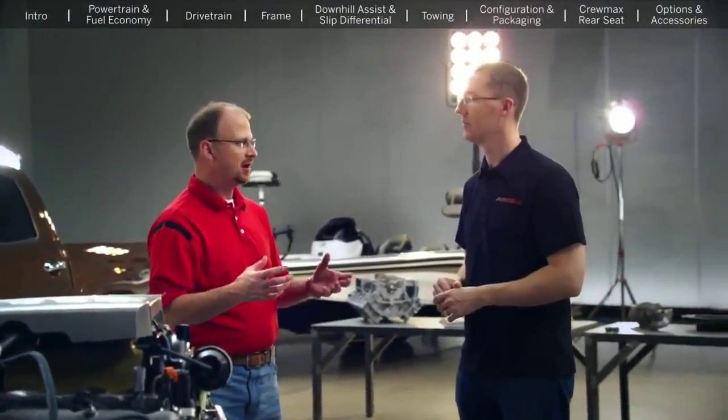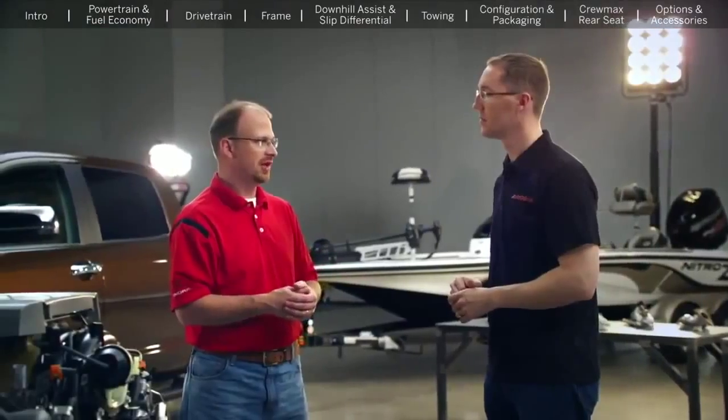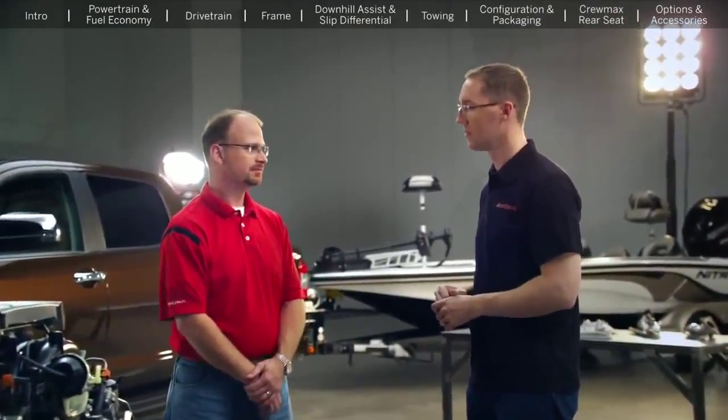We base our reputation on our quality, our durability, and our reliability. And that QDR is very important to us. That's our heritage. That's our truck history. And anything we put into our powertrain or into our chassis, we want to make sure that it lives up to that heritage.